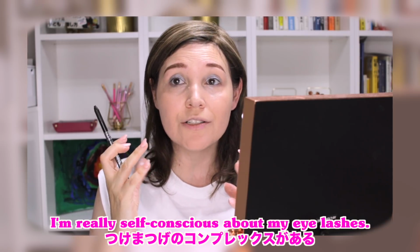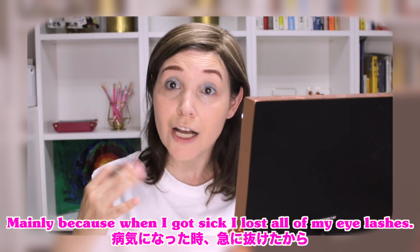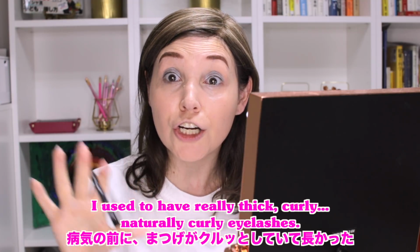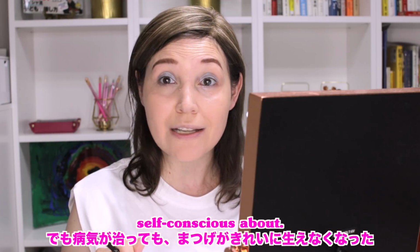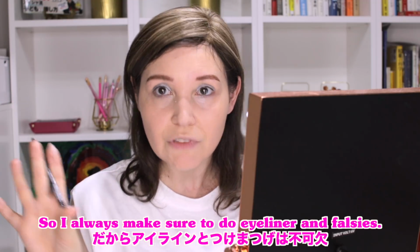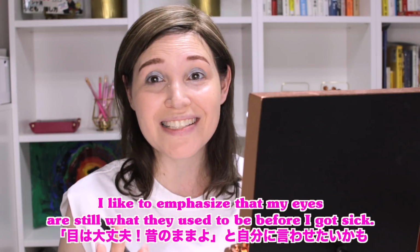I'm really self-conscious about my eyelashes, mainly because when I got sick, I lost all of my eyelashes, and I used to have really thick, naturally curly eyelashes, and they never came back like that, and I think that's just something I'm pretty self-conscious about. So I always make sure to do eyeliner and falsies. You know, I like to emphasize that my eyes are still what they used to be before I got sick.